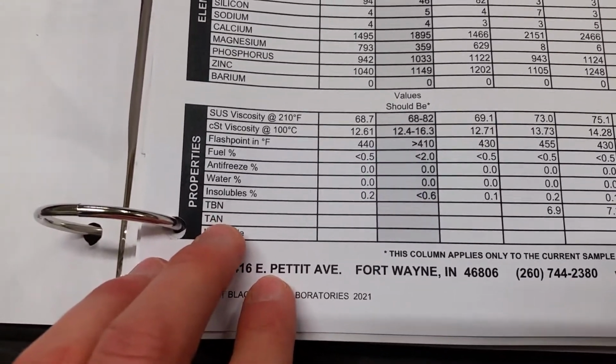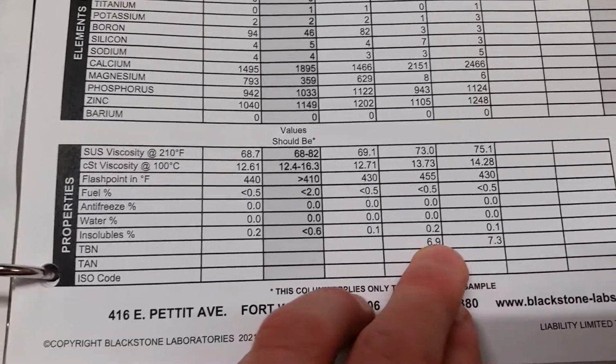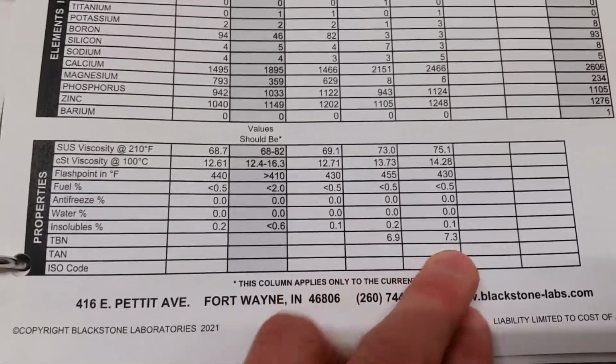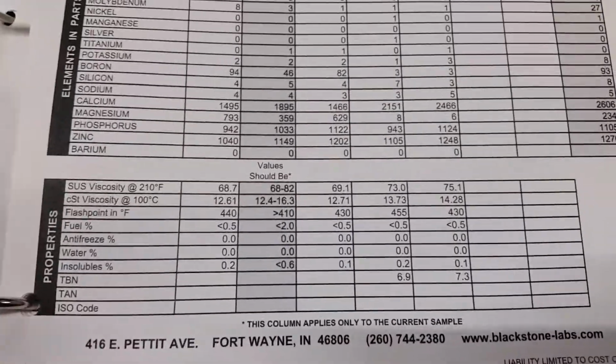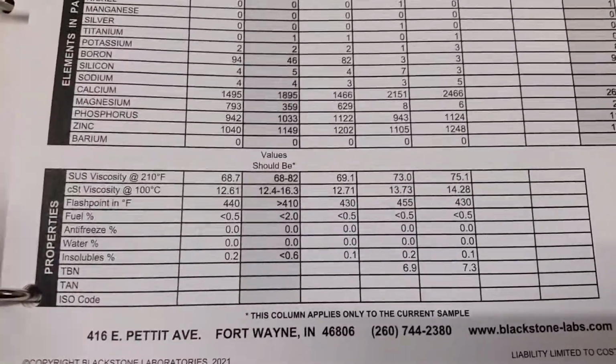You can also do a TBN analysis, which basically tells you how much active additives are left in the oil, saying that you can go on a longer interval if you'd like. Based on these guys back then, I could have, but at this point I don't really care what my interval is. I'm going to be changing it between 3,000 and 5,000 miles when it gets dirty. So the TBN number really didn't matter to me much.